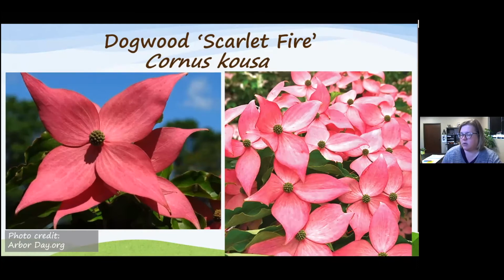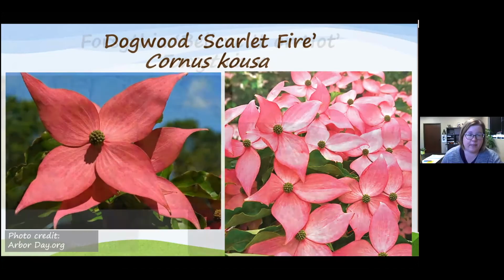But this one might be a good dogwood to try if you're having a hard time with common dogwood in your garden. But I kind of like the pink color. I haven't seen a pink kousa dogwood lately.